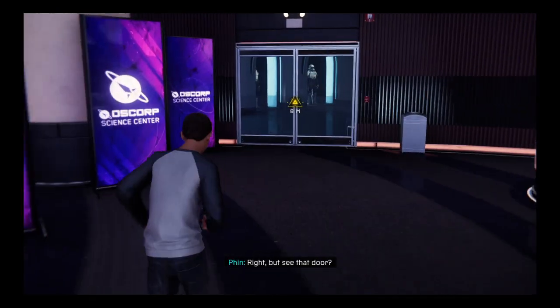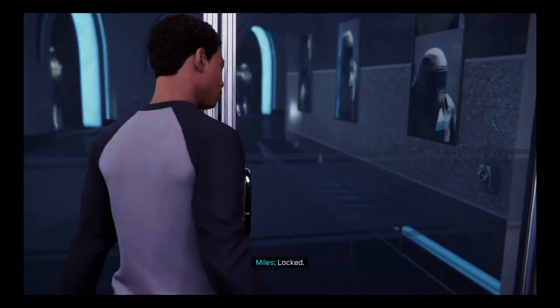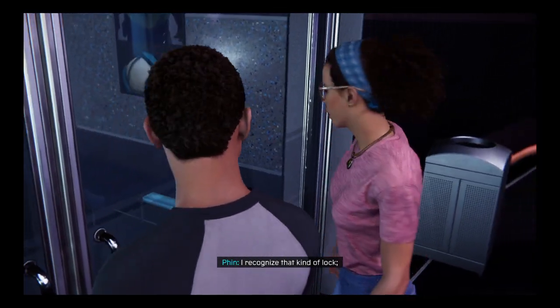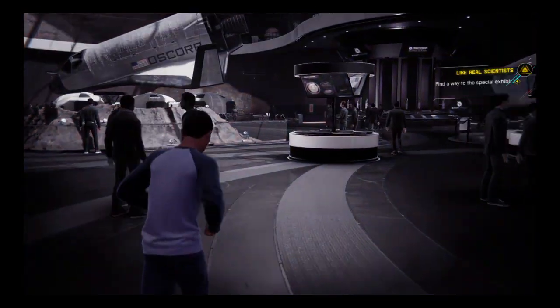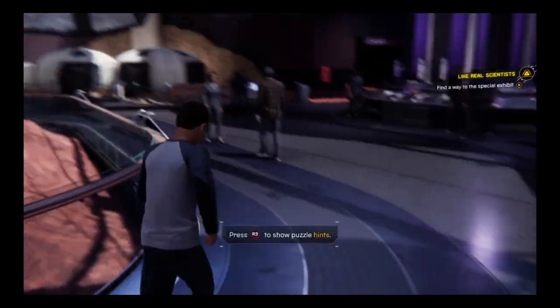She said there's no more tickets. Let's see that door. The hallway behind it? Locked. I recognize that kind of lock. If you shine a light at it, it'll open. The flashlights on our phones would work, but they won't reach. They will if we find a way to slide something reflective under the door.